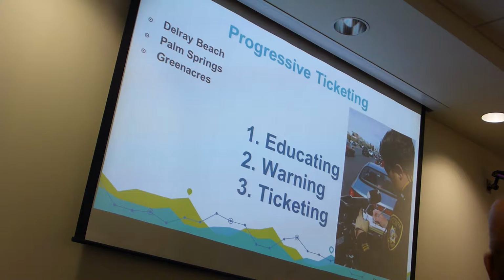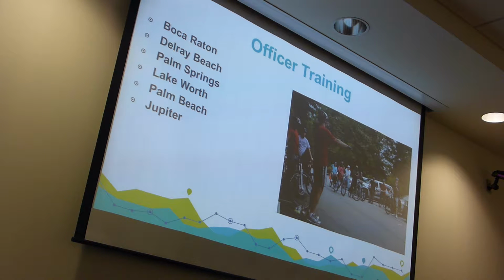Progressive ticketing, Javier has already explained quite eloquently what that is for us. It's a staged approach that gives people a chance to be educated first. And the law enforcement officers will tell you that education is kind of their primary focus, and that helps to improve enforcement in the long run. The city of Delray Beach did that last year, the progressive ticketing. They had like 1,000 citations.